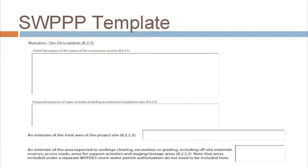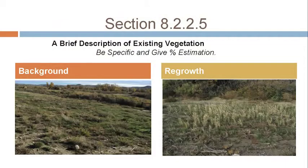All right, so this is what those sections look like in that SWIP template, and this is how to fill them out. If you ever have questions on what you want in this section, what we're looking for, contact us. We take those phone calls. We'd be happy to help you. It's better to do that than for us to get out on site and you not have it.